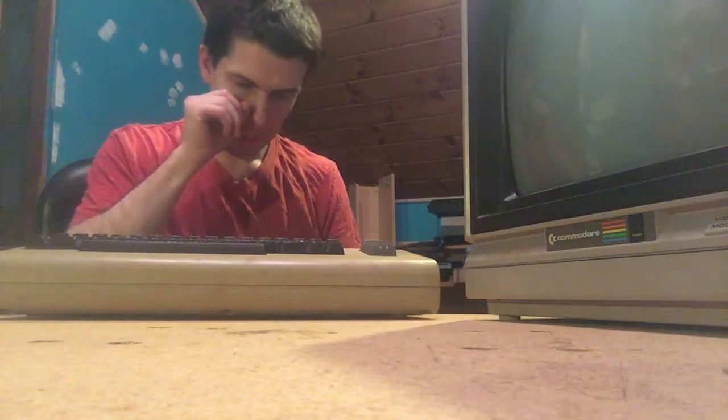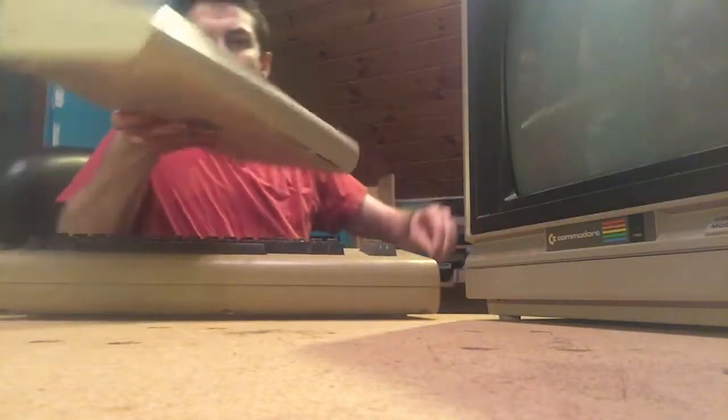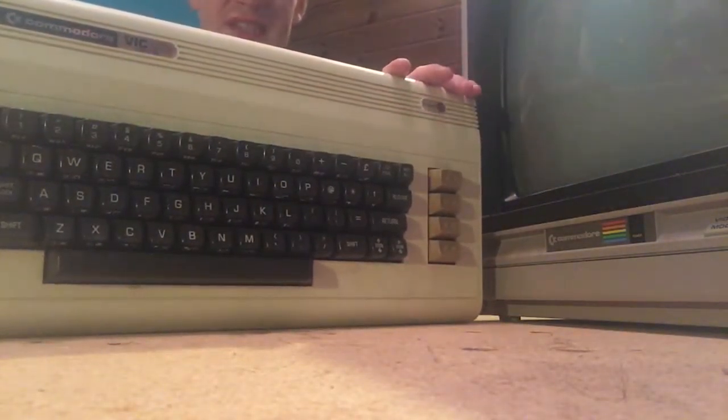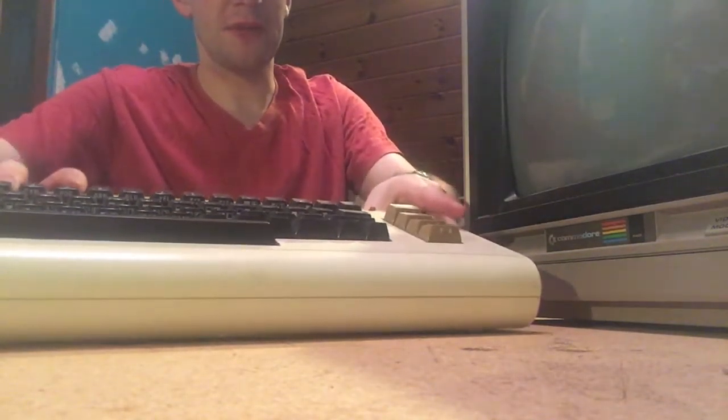And I tried to test this as well as the Commodore VIC-20. Yes, I do have a VIC-20 right here. And this does power on as well with its power adapter.